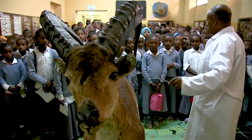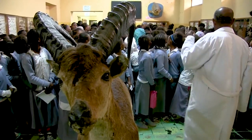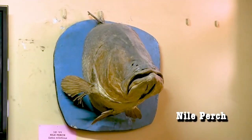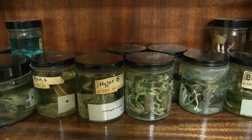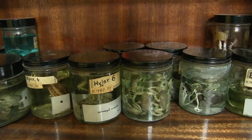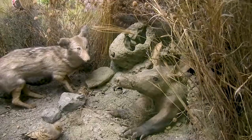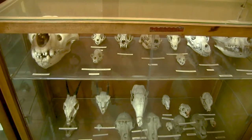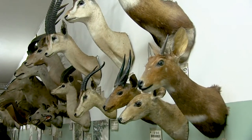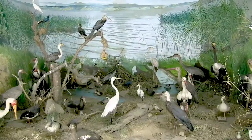The one is a Walia ibex that's endemic to Ethiopia, and the other one is the Nile perch, the biggest fish. And the third room is a vertebrate section. In some parts we have amphibians, on the other hand we have reptiles. The fourth and the fifth one is a mammal section. In the fourth one you can look at full-stuffed mammals. In the fifth one, skins, skulls, head mounts and full mounts of mammals. And the last room is aves, I mean different birds.